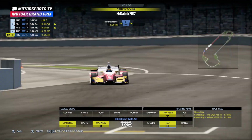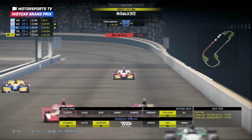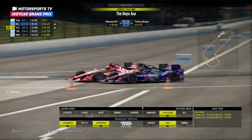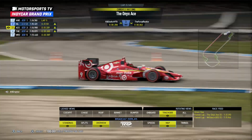And Mr. Dale Jr. 2012 is already closing in on the field quite a bit as all of the cars funnel down the front straight. The number 9 tries to make a move, but the 61 holds him off. They're going left to right to left to right.